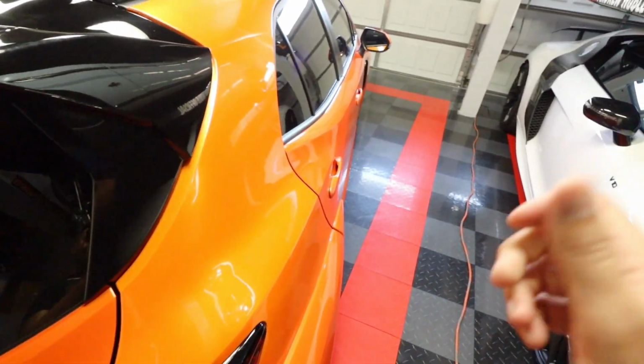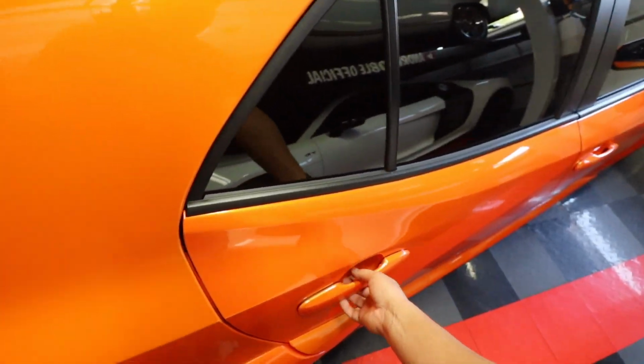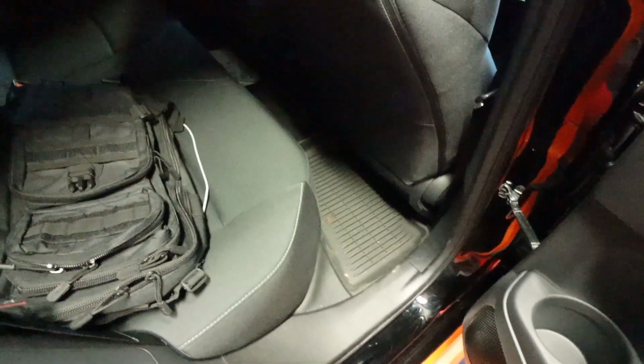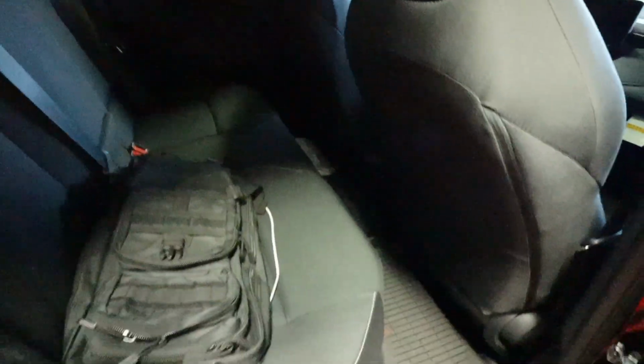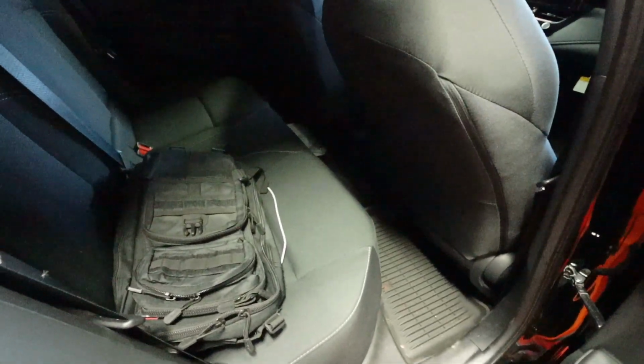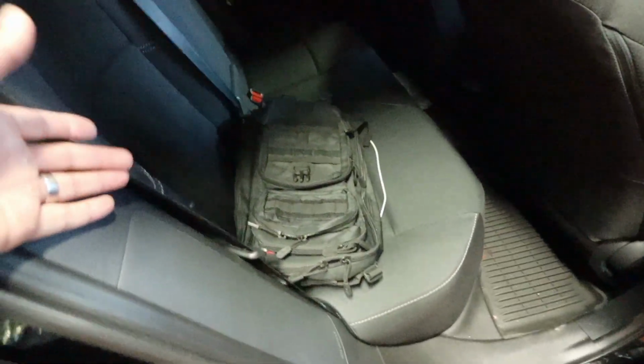Coming around the other side here, let's take a look at this back seat and see how big the back seat actually is. You have plenty of room back here for a grown adult to sit, making the GR Corolla a functional family car. Obviously, you can put a car seat back here. The rear seat has 3 seat belts, and again, plenty of room for a family car.